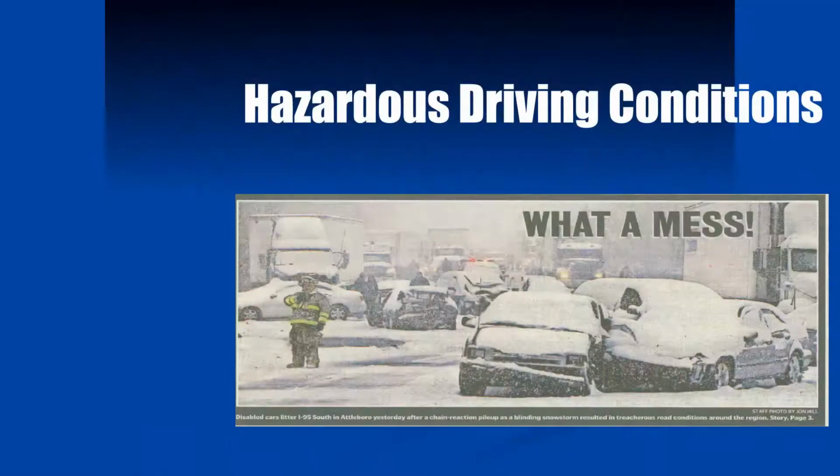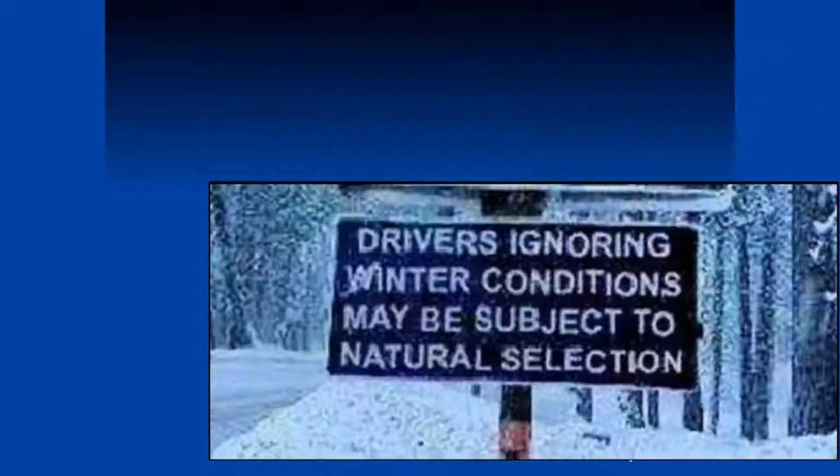Now, I don't want to make light of people losing control of their vehicle in bad weather, but there is a little bit of irony that the people, and I think this comes up. Let me see if this comes up. If I go to the next thing here, let me go back right here.